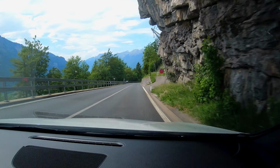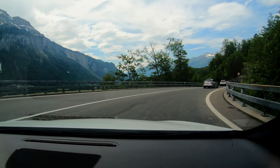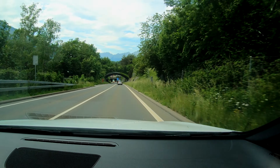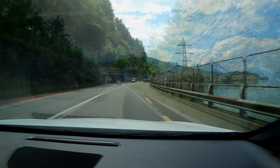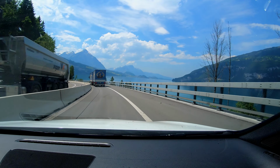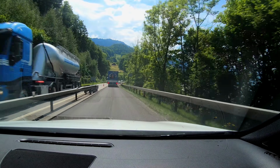There's a piece of rock that just cantilevers over. There's plenty of water coming down from the mountains. Yeah, it's kind of a hazy day, though. Really kind of a hazy day.